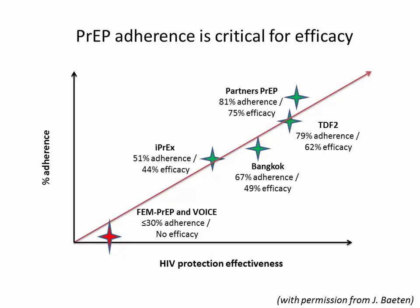But as an adherence researcher, this was actually really good for me because it really garnered interest in this area, and to show how important it is to really understand what's going on. Because if you just looked at FemPrEP and VOICE, we wouldn't have this amazing biomedical prevention tool that we've shown in other studies really can be very effective.